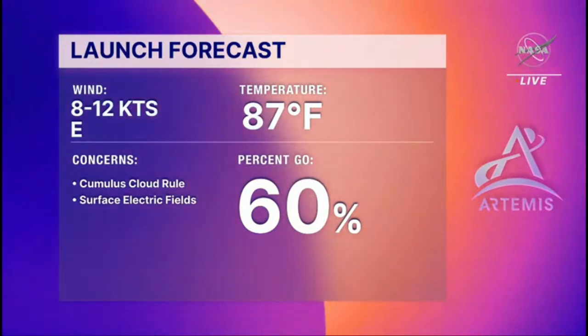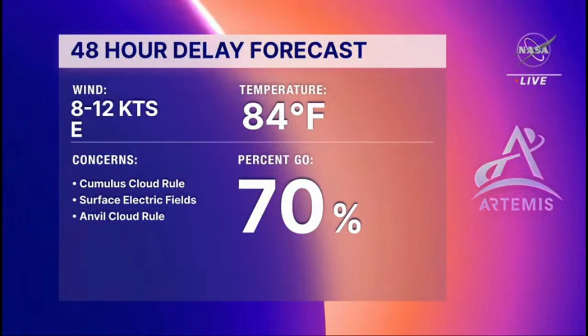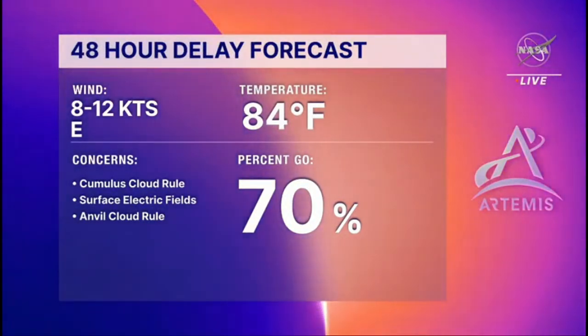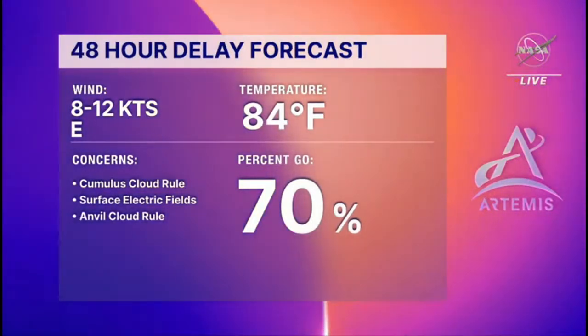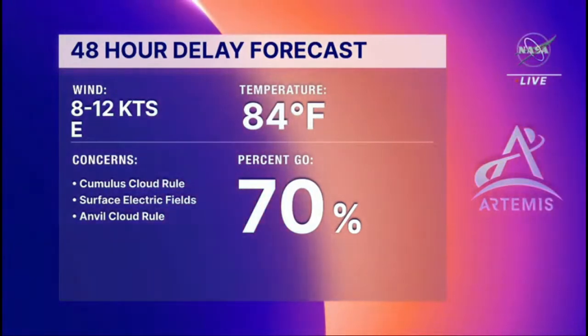So now we can go ahead and flip to the backup forecast, and that is on Monday afternoon and evening timeframe. I have the same numbers that I gave you yesterday, basically a 70% probability of go. However, there's a little bit more uncertainty in this forecast than what we had before.